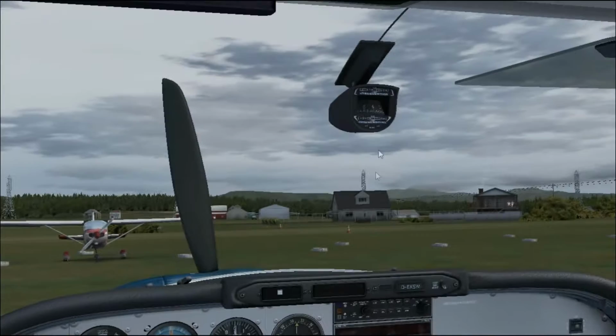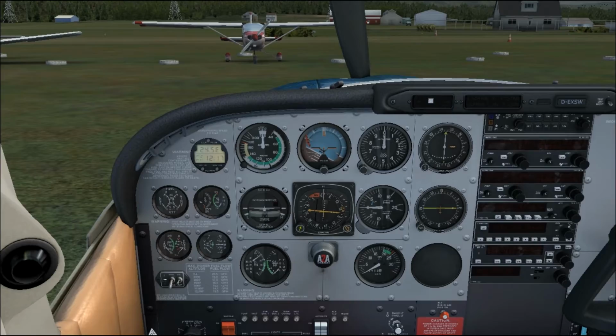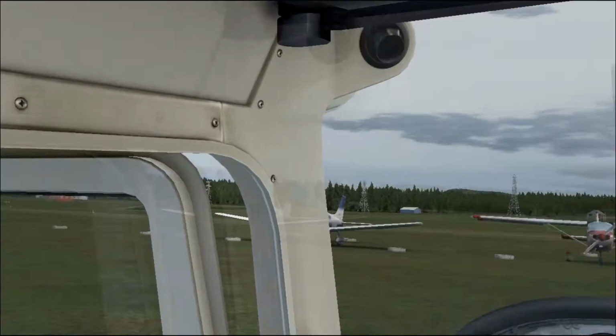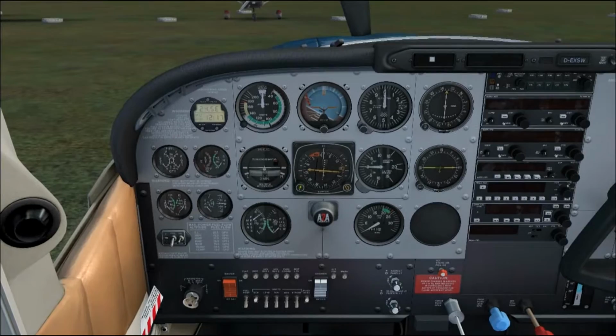When I turn the plane on, we might get that difference. I'm not too sure as yet, but hopefully we'll get some sort of difference when we start flying around, and I assure you our disc will slip from our compass, and I hope so. Fingers crossed. Let's get this plane started.